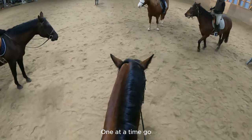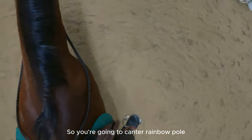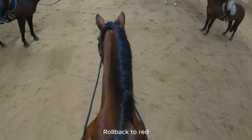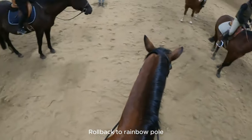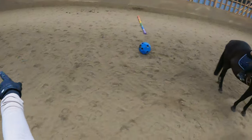Left, one at a time though, because we're going to do rollbacks. So you're going to take your rainbow pull, roll back to red, roll back to rainbow pull. Turn kind of like where the poop trail is.